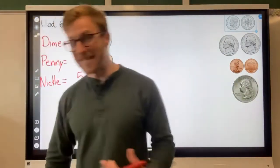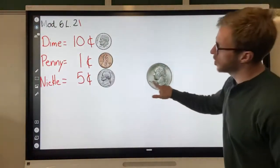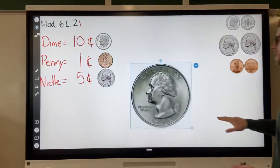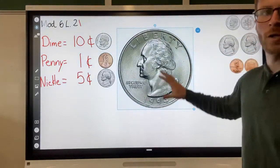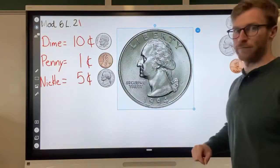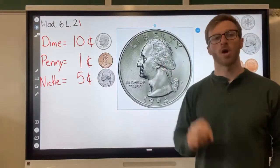Okay, today we're going to learn about this one. This big one right here. I'm going to make it bigger just so we can see it. But this is the coin we have to learn about now. This is the only other coin we haven't learned about. And this is called the quarter. Can everyone say quarter with me? Ready? 1, 2, 3, quarter.